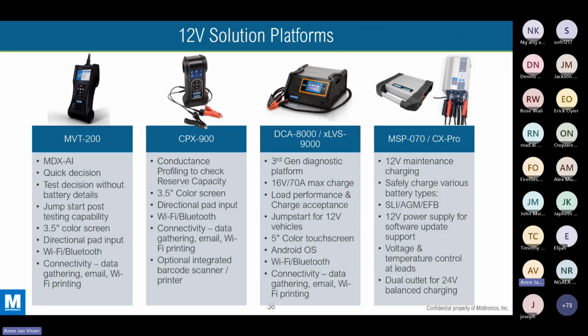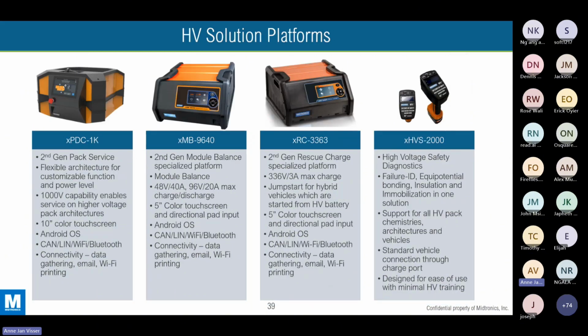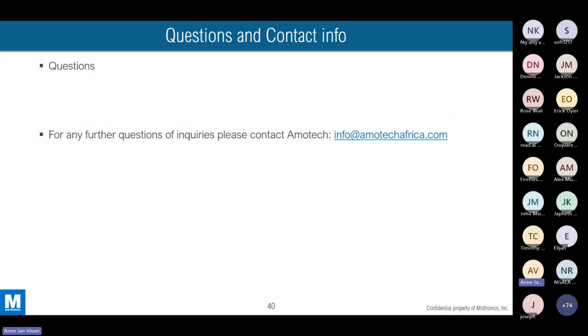It's almost done. The only thing left is basically the range of products Maytronics is offering. So for 12-volt solutions, I don't want to spend too much time on it. They are also on our website. But just to give you an overview, we have different platforms to either test and/or charge the 12-volt battery. And we have different platforms to charge, discharge, rescue charge, or module balance the EV pack. And we are also working on a safety check on the full pack when it's built into the car. That was basically the presentation.